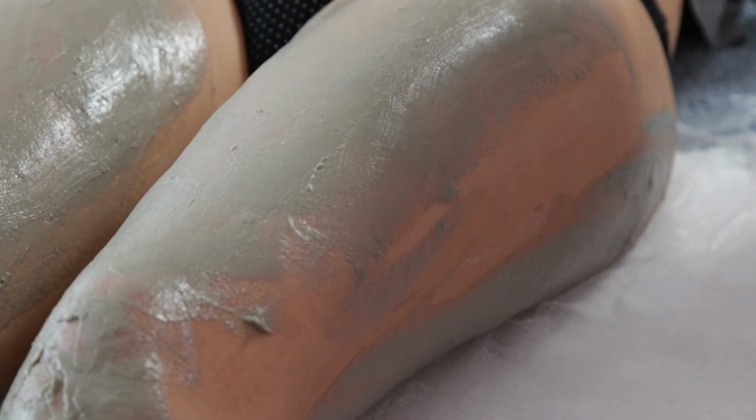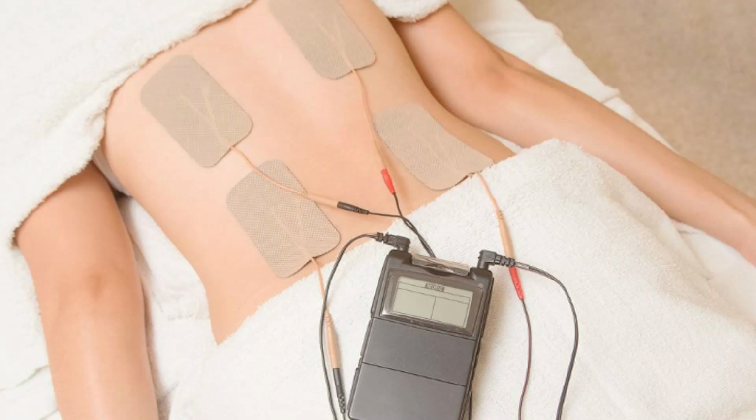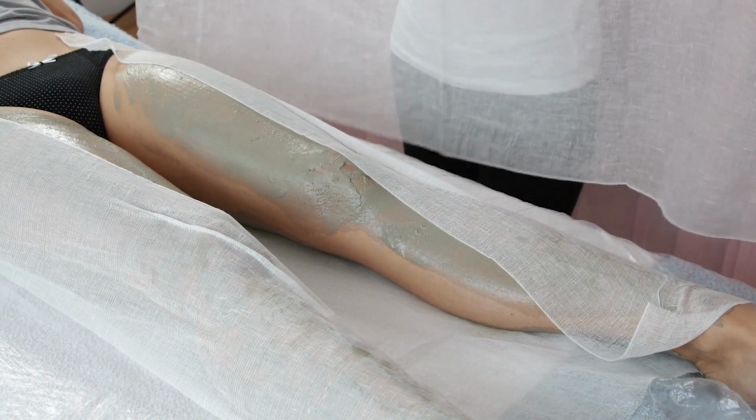So I was then positioned on the table, where we put the electrodes onto my body. And then she wrapped me up in a little bit of plastic, put some paper on top of me, and I was left in the room for approximately 25 to 30 minutes.